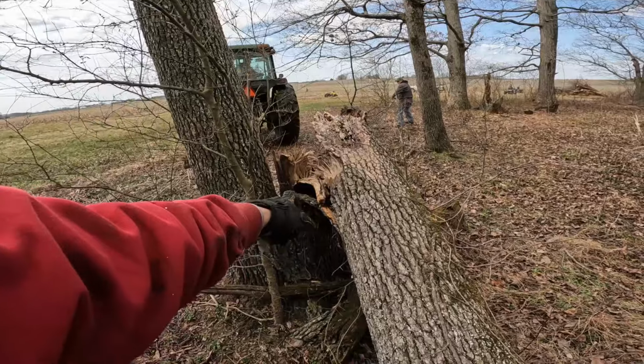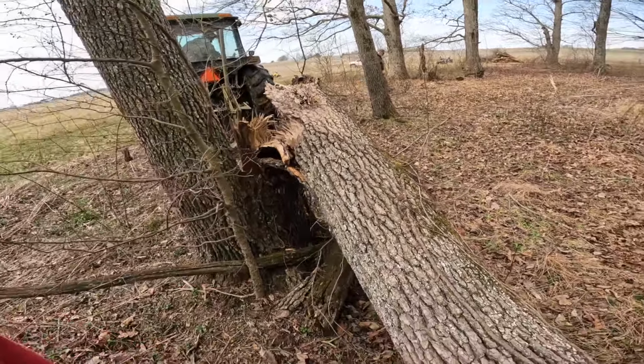Okay, we got this one here broke. It's split. We'll take this one with us. I think we maybe will pull it down, actually. We'll see what we can do with it.